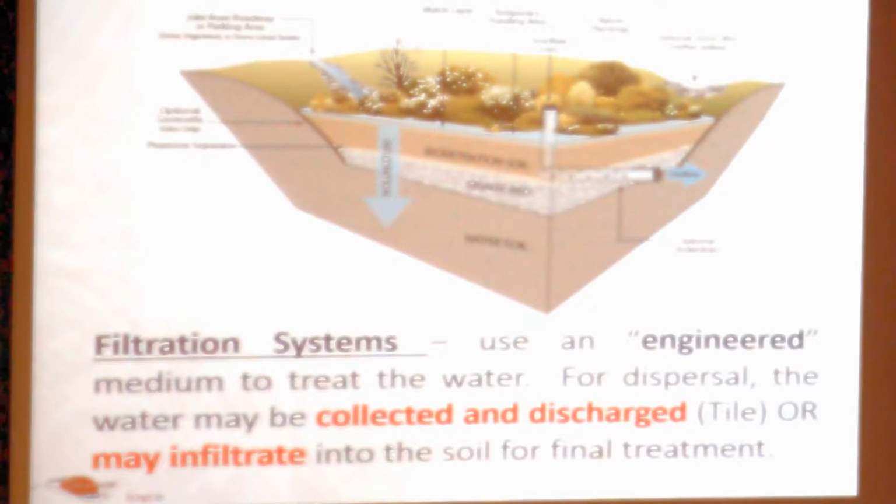Then there's a filtration system. This is typically when we make an engineered soil full of compost, sand, topsoil, you mix it together, you make an artificial filter, basically an artificial soil. You let the water go through it, it filters, and then after it filters, it can infiltrate into the soil if the soil is acceptable to that, or if the soil doesn't allow it to infiltrate, then it can exit the system. So with a discharge point for final dispersal.